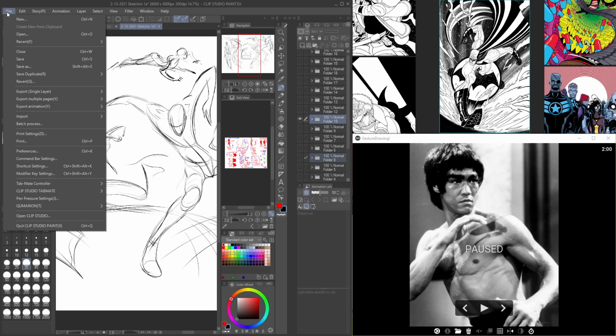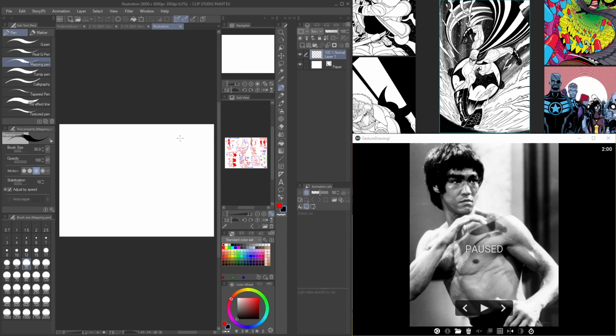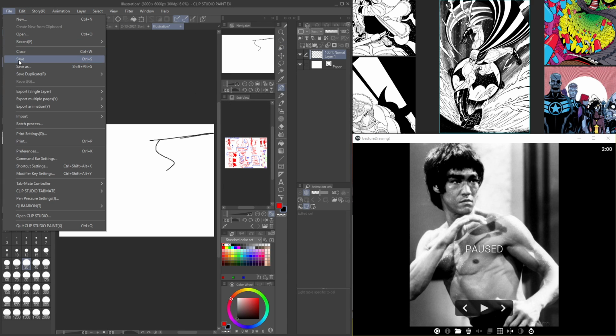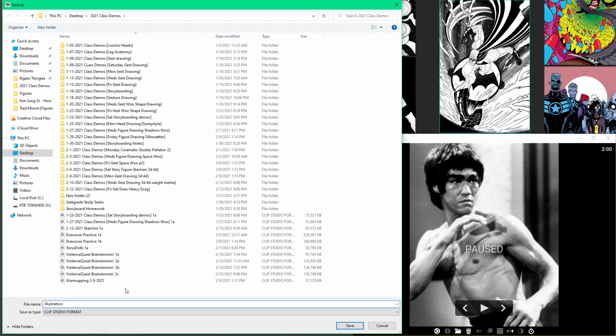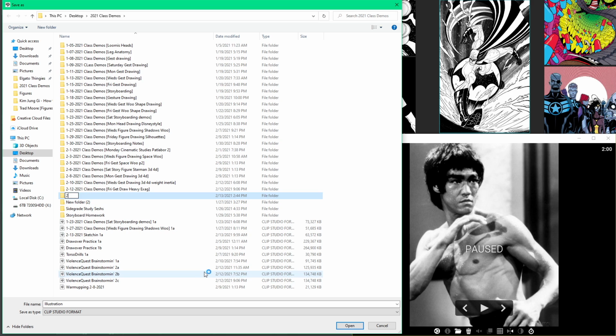Anyway, so I'm going to start a new file for our illustration set. So save this real quick, and I'll make a new folder, and then we'll get started on the first 20-minute pose set this afternoon. 13.